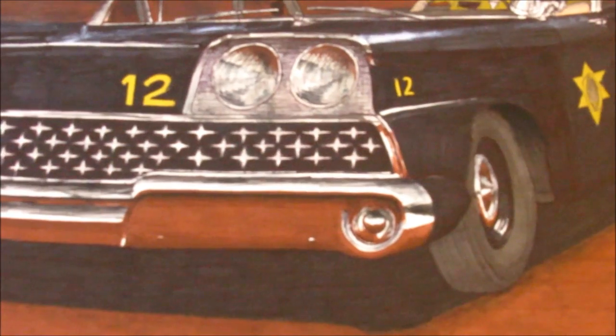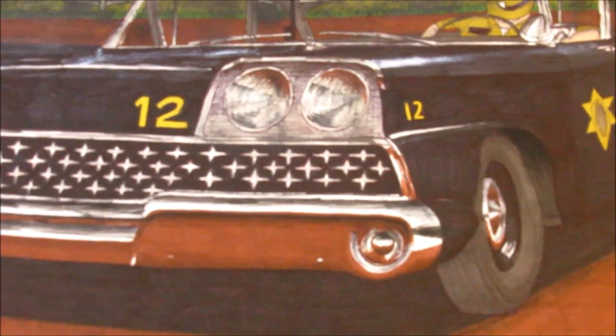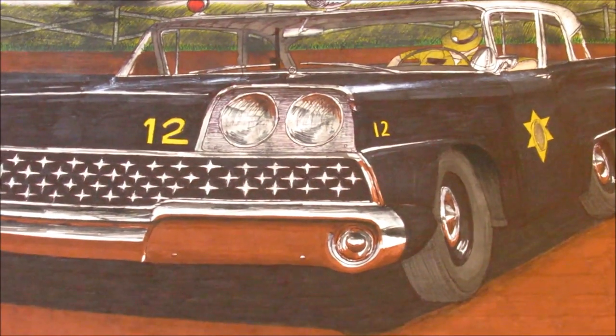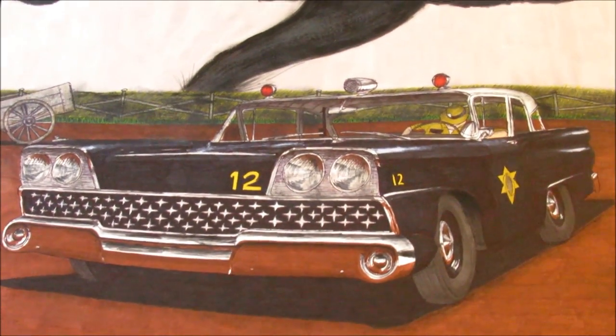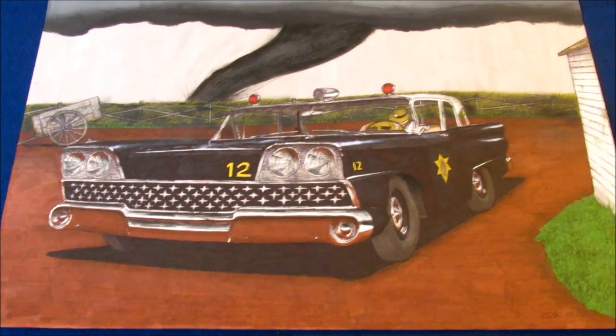So you are looking at another drawing I did in 2011. I was in a groove in those years, even though I didn't have the best apartment living in the Ville-Saint-Pierre sector. But nevertheless, I came up with some beautiful artwork. And here is a 59 Ford Custom that I did. I always like the 59 Fords. I love the 59 Chevy too, but the 59 Ford had a nice mean look to it.